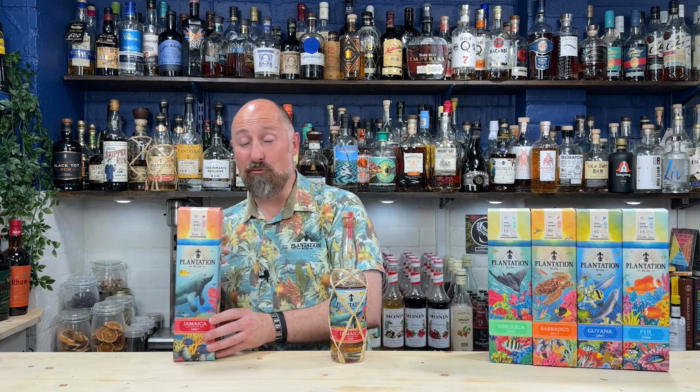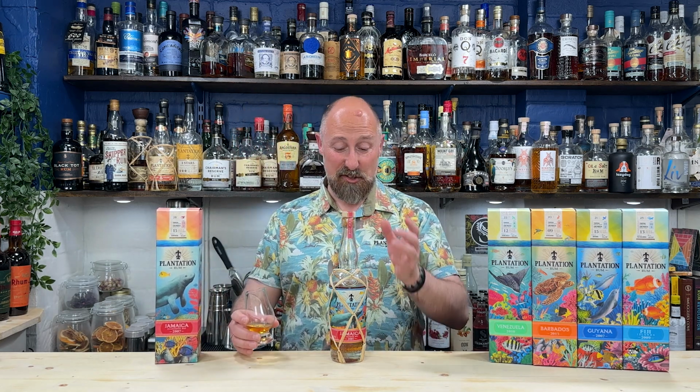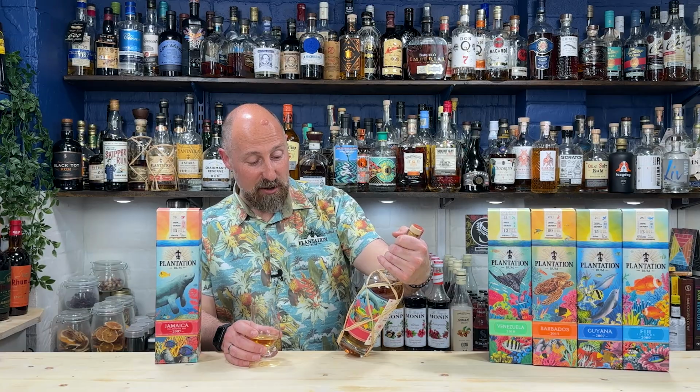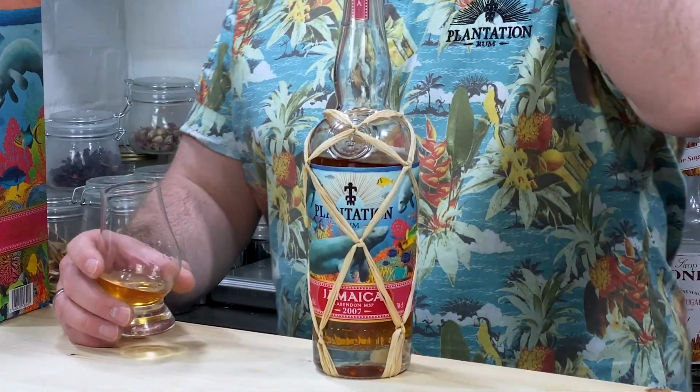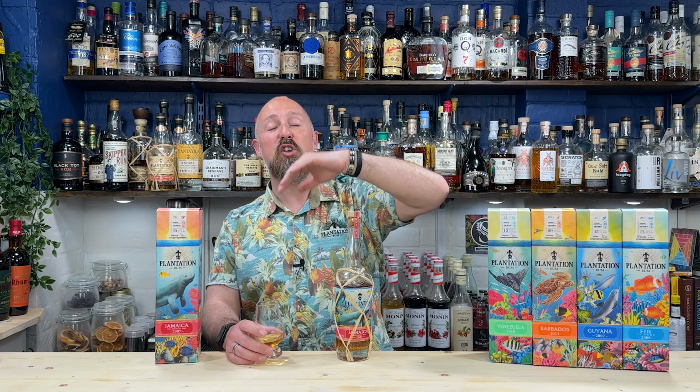Now, this was the second release in the Under the Sea series. This is Jamaica 2007. I'll tell you all about it in a second. But this essentially, from Plantation's point of view, got released in January 2022. So it probably had a couple of months onto that before it hit the markets.